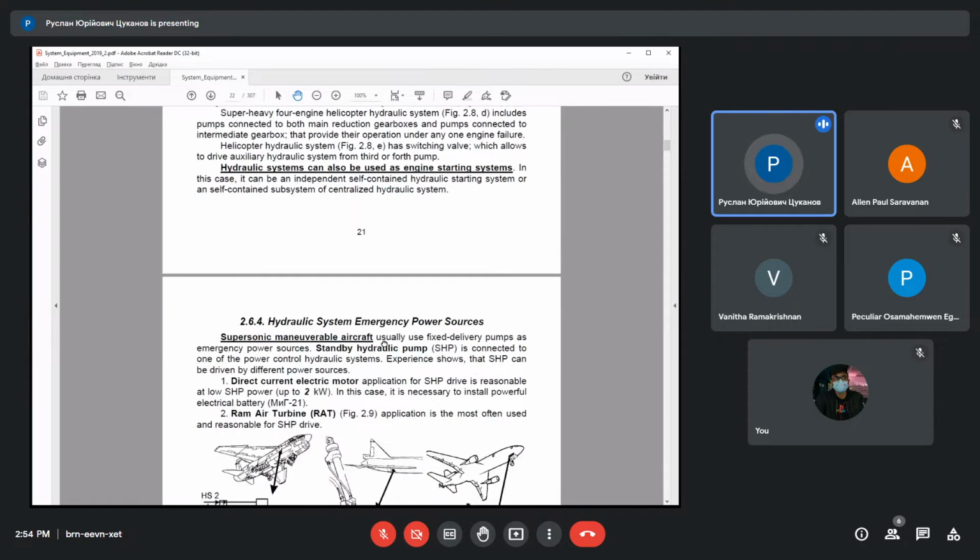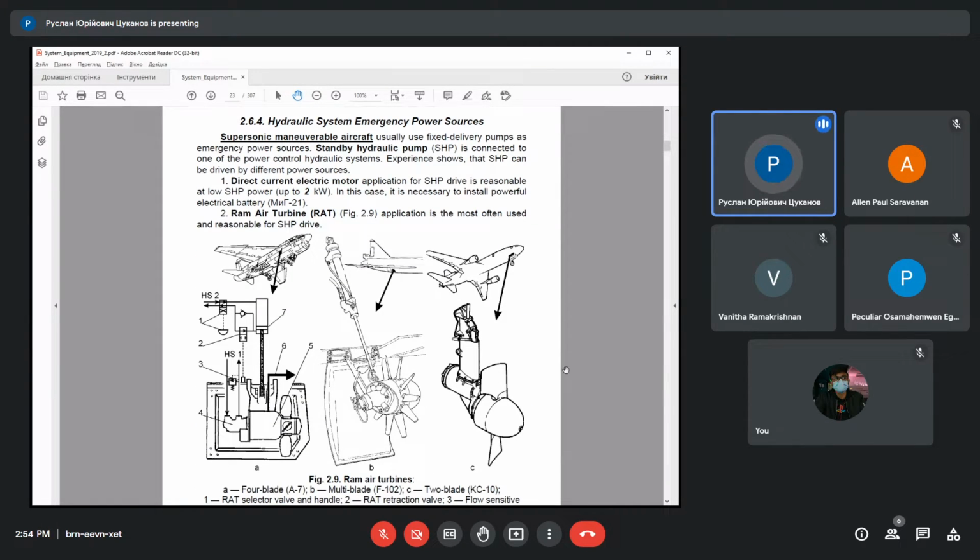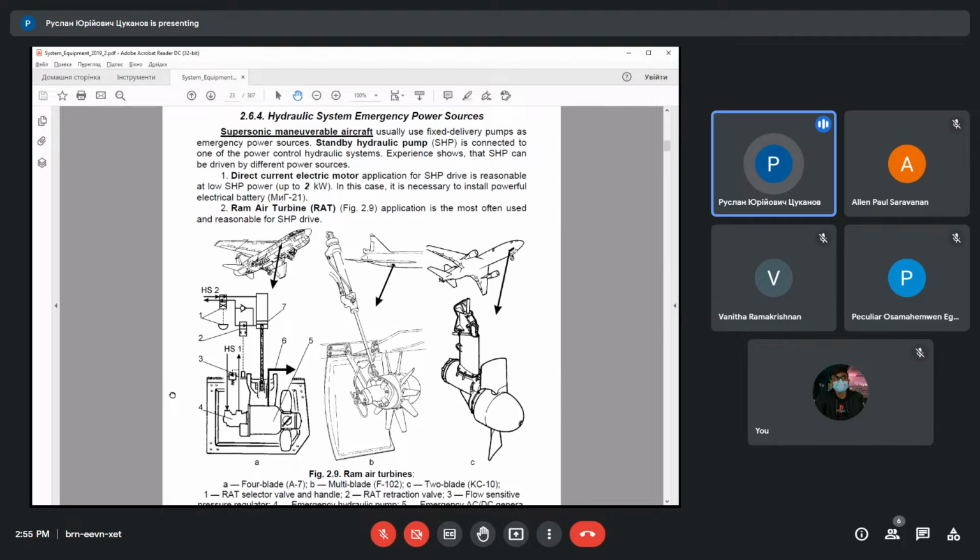Well, that's enough about primary power sources for helicopters. And now let's turn to emergency power sources, which can also be used in aircraft. Here it's possible also to subdivide all this chapter to different kinds of aircraft, and we start from supersonic maneuverable aircraft.